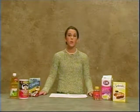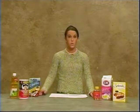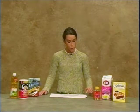Some of the reasons that you want to avoid an excess intake of fat and calories is it can lead to obesity. Obesity is a risk factor for diabetes, stroke, heart disease, and a variety of other health conditions. So to start off, I'll tell you ways to add healthy components to desserts.